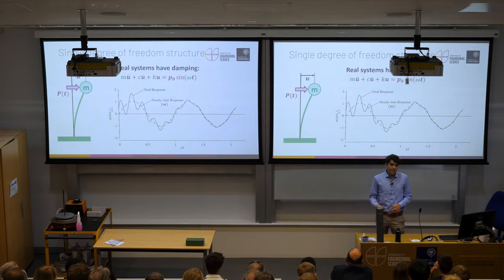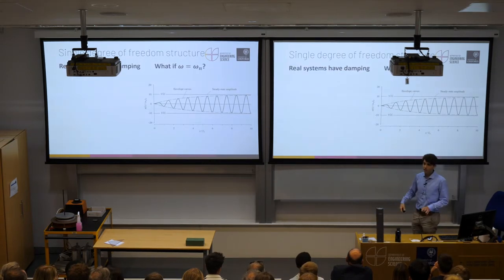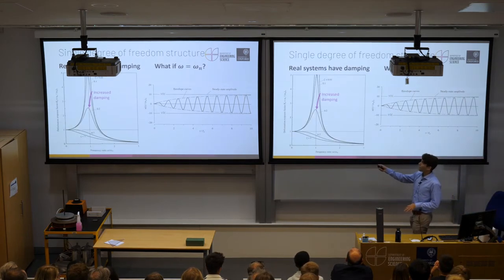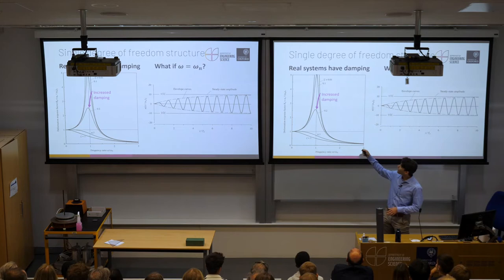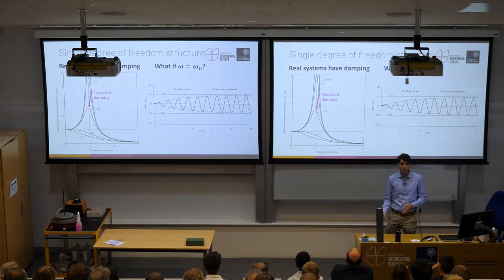What that does is that when we go to resonance, so when omega is equal to omega n, instead of going to infinity, it goes to a maximum value, which is related to how much damping you have in the system. So this is capped now. If I were to plot the same graph that I had before, now for different values of this zeta, which is a damping ratio, you don't need to know what it is, but as that increases, we increase the damping. Instead of going to infinity, we now have a maximum value, which drops the more damping I introduce to my system.